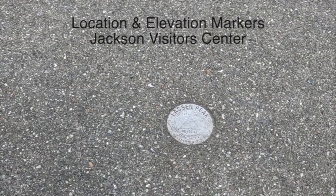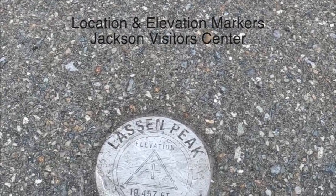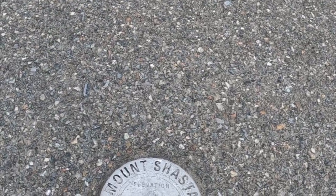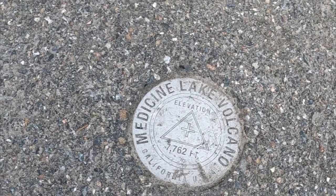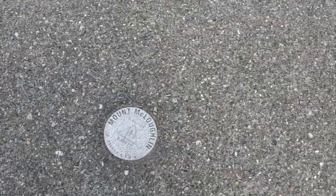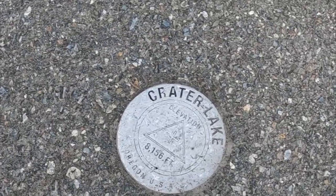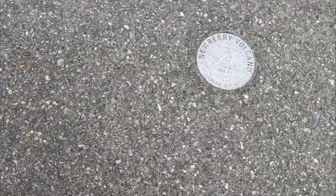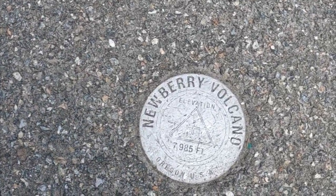Lassen Peak, 10,457 feet. Mount Shasta at 14,161. Medicine Lake Volcano at 7,762. Mount McLaughlin at 9,496. Crater Lake at 8,156. The Newberry Volcano at 7,985.